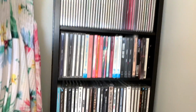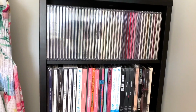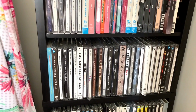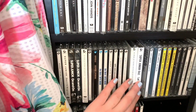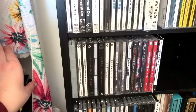So the top is all CD plates. Most of them are A Pink. Then we have other ultimates, mostly Super Junior jewel cases. Look at all this Super Junior. Like, you can fit a little bit more here, but not much. It's probably where Yesung's album's gonna go. And then more Super Junior down here.